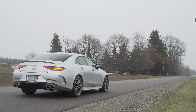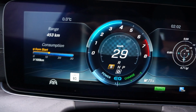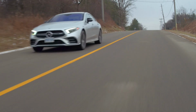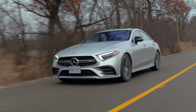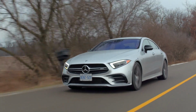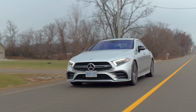Okay, I haven't had a proper opportunity to launch this until now, so let's see what happens. Sport Plus mode, and... What? This car is... This car is way too big for that to be an acceptable level of acceleration. That's fantastic. And that's massively helped by the electric motor in this car, which gives it an extra 22 horsepower and 183 pound-feet of torque.